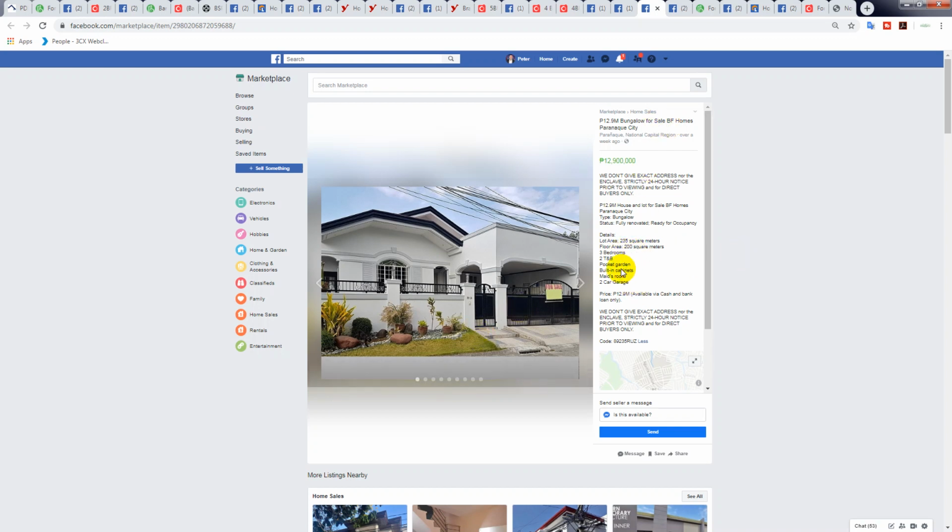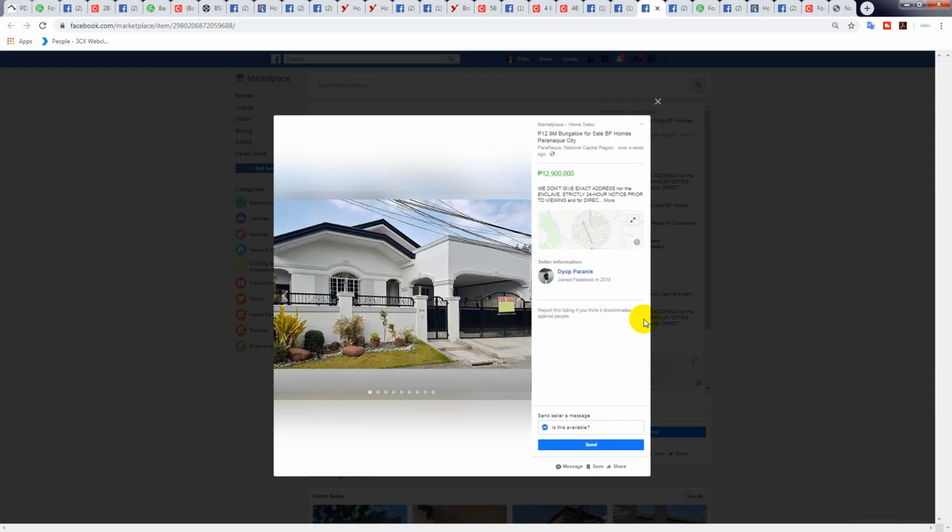It's 3 bedroom. It's got a pocket garden. It's got a maid's room. Everyone needs a maid's room nowadays. That's really important. And a 2-car garage. And just look at this home. And this is what I mean. Actually, I could definitely imagine myself living here.